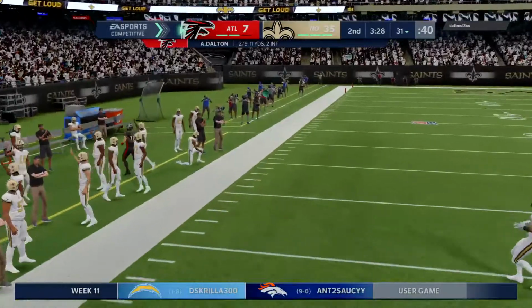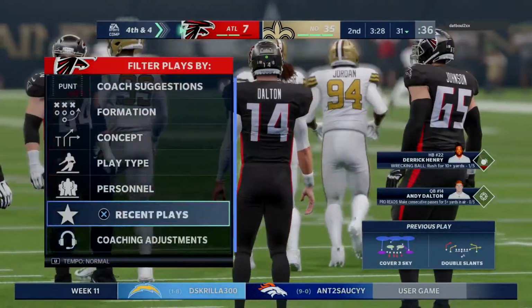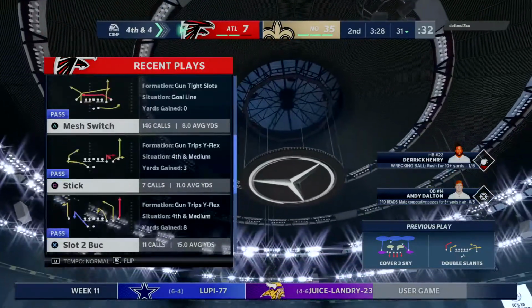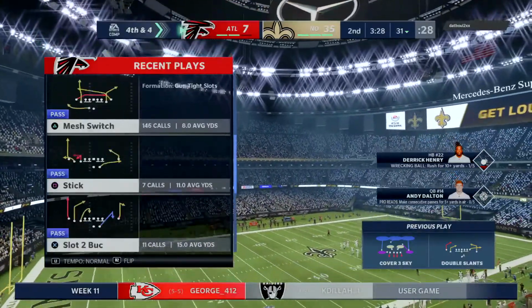And that will be incomplete. I'll tell you what, these last couple of drives, much better from a defensive perspective. They gave up a touchdown on the opening drive, and then after forcing a punt on their last possession, it looks like they're going to get the football back again.